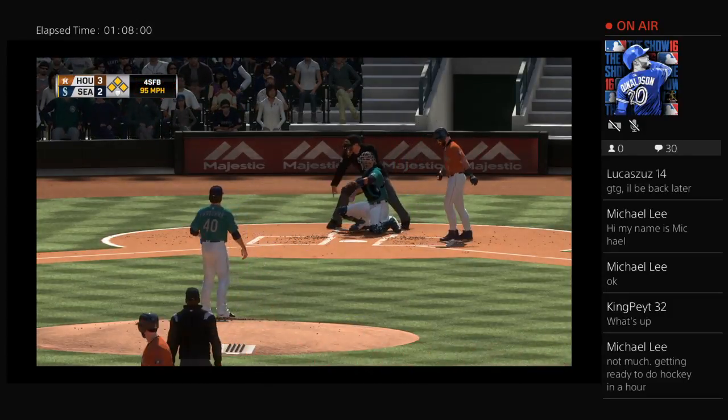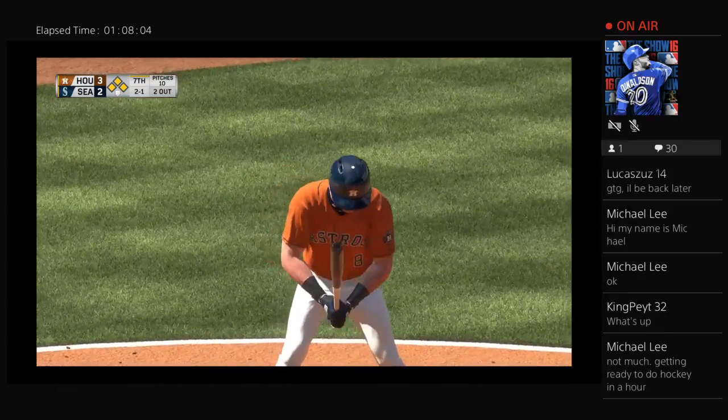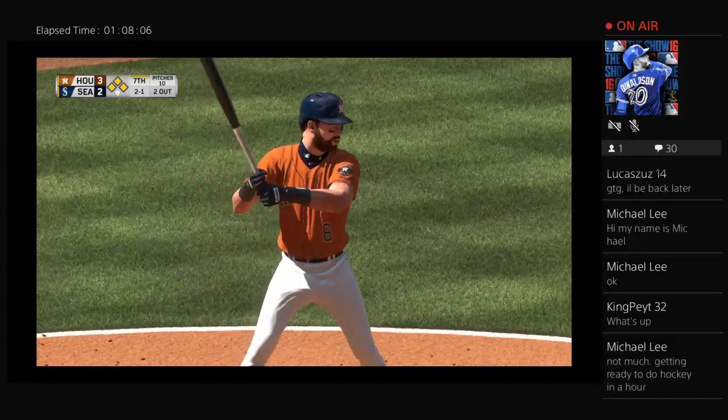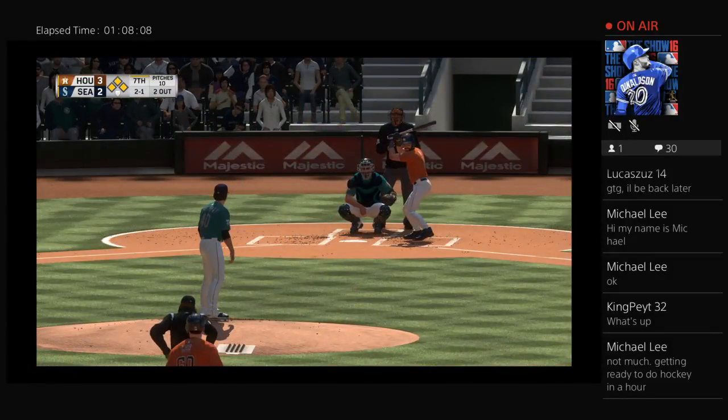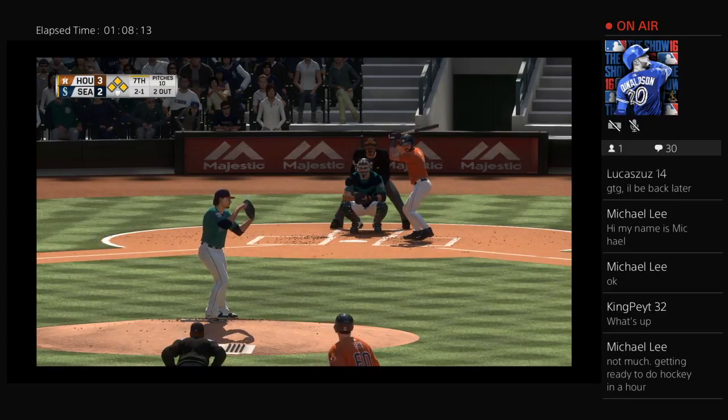A high fastball is in there. Well, that looked like a good pitch to hit right there. I thought he might be swinging 2-0, but that's what makes him such a good hitter. He's really zeroing in on his spot. He got the fastball he's looking for, but it wasn't in the location.